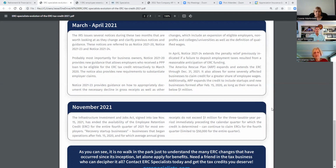Oftentimes you have CPAs that work with a business owner, and they're working for you to reduce your taxable income. They're not helping you on the payroll side. So this is a payroll tax credit. Oftentimes CPAs are working with you on the other side, which is on your income side. So it's always going to be in your best interest to make sure that you review this information as the business owner and then bring it to the attention of the CPA once you find out that you qualify, so they can help you along that process with any paperwork that they can locate for you to process. Okay.